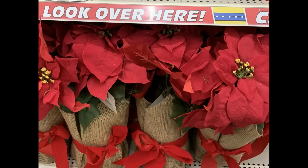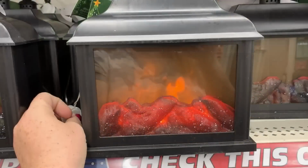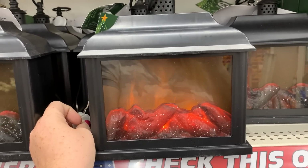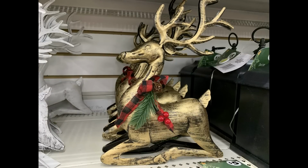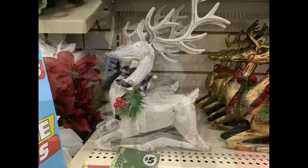Some poinsettia flowers that are fake. And then they also had these small, they look like a little miniature fireplace. There's a little button you can push to check that out. Here's a side view of how big that is for $5. They also had these really pretty deer. They had them in the white or silver look and in the gold, which I really loved a lot.